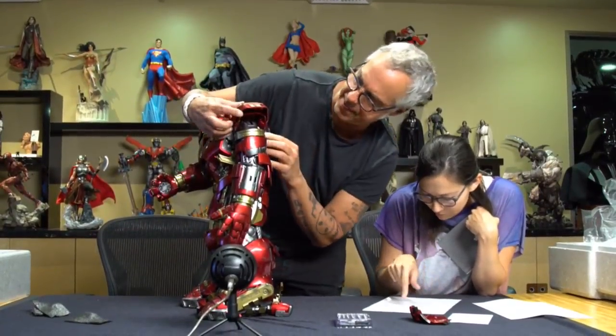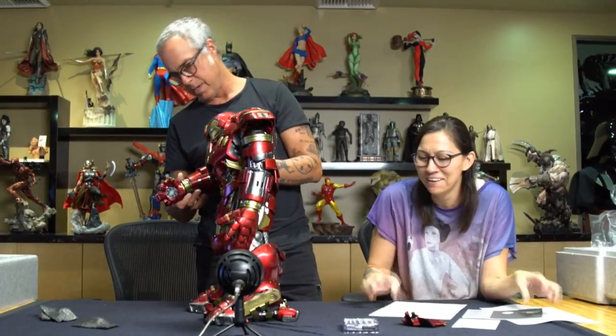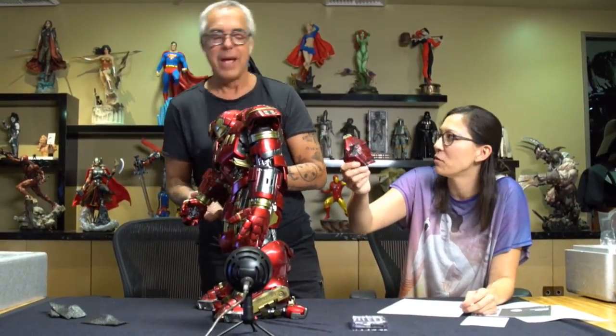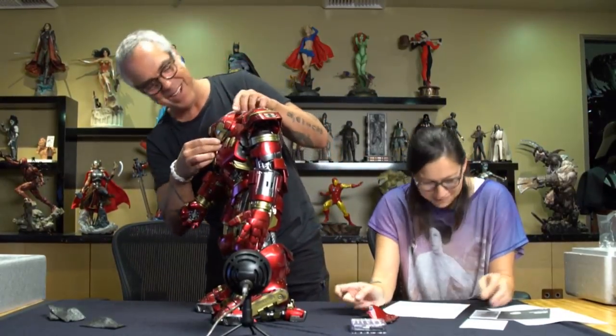His shoulder armor can be opened. He has interchangeable battle damage chest armor plate, which is this. I had one of those at home. Battle damage chest armor plate. I do. Actually, that doesn't surprise me at all. No, yeah. I just didn't wear it today.